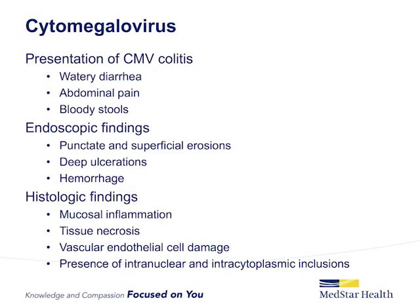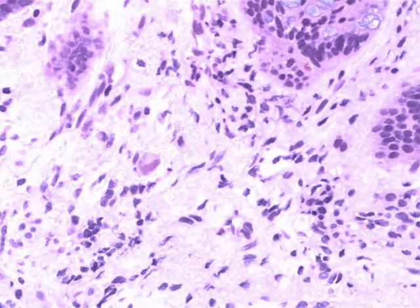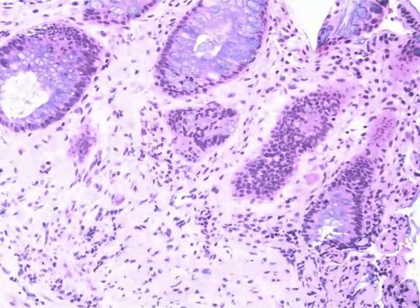Histological findings associated with CMV include mucosal inflammation, tissue necrosis, vascular endothelial cell damage, and the presence of intranuclear and intracytoplasmic inclusions. This is an image of a CMV immunostained section. This is an image of a rectal biopsy showing proctitis and intranuclear and intracytoplasmic inclusions by H&E stained section under high power and C under low power.